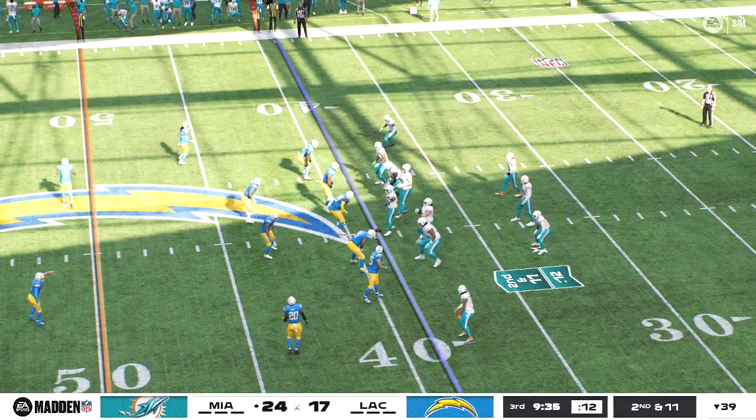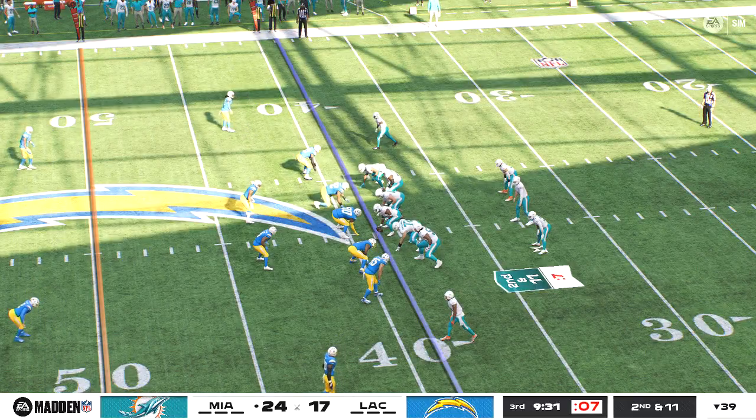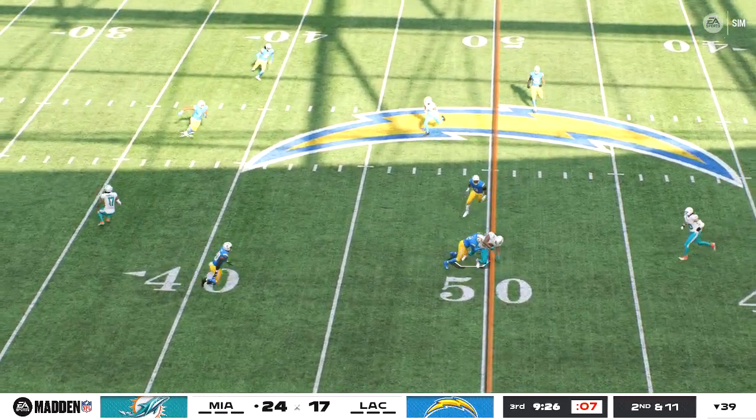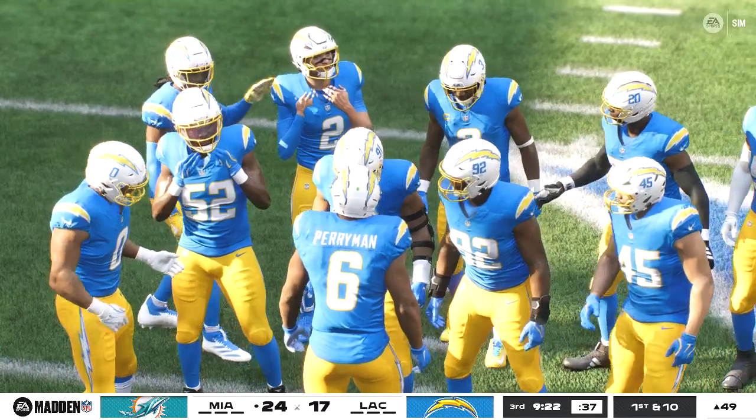When you can set good edges and you can have good force players on the perimeter of the defense, there's really nowhere for this jet sweep to go because with them running horizontal before the snap, Mike, it's very hard for these receivers to cut and get vertical.